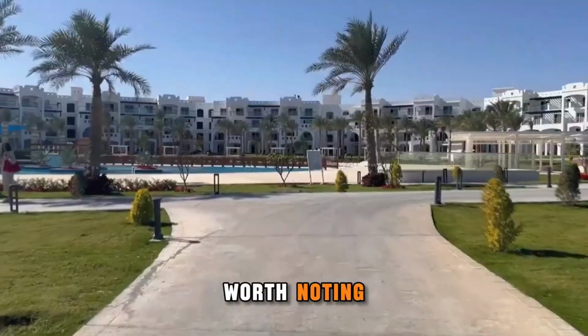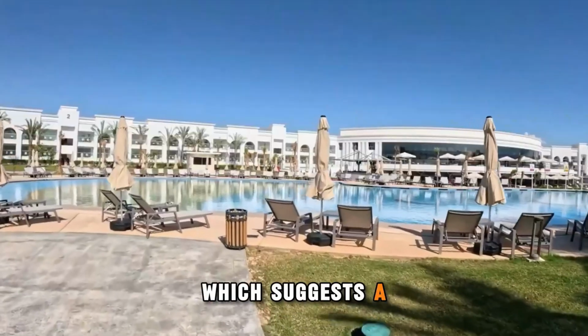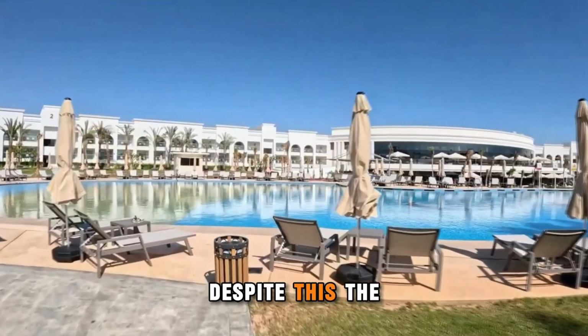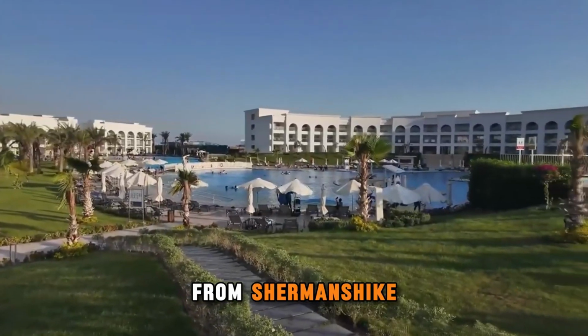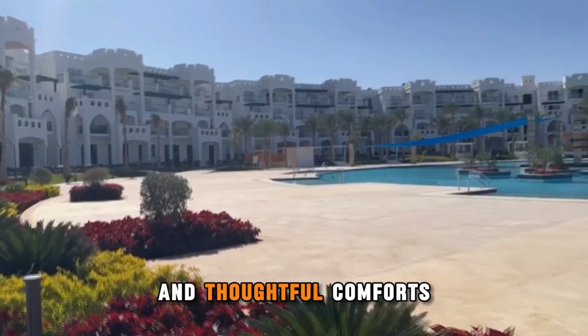However, it is worth noting that reviews of the hotel with a high rating are sometimes repeated, which suggests possible markup. Despite this, the Rixos Radamis in Sharm el-Sheikh remains an attractive place to stay, with delightful grounds and thoughtful comforts.